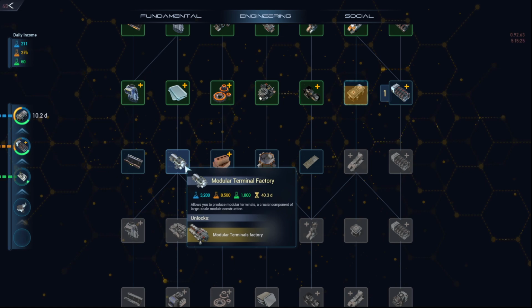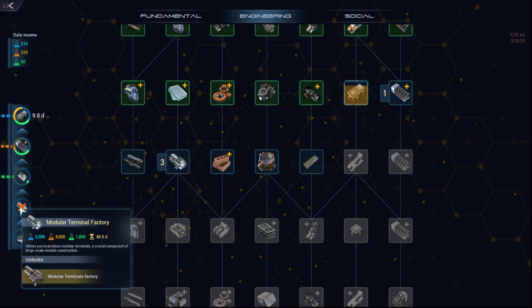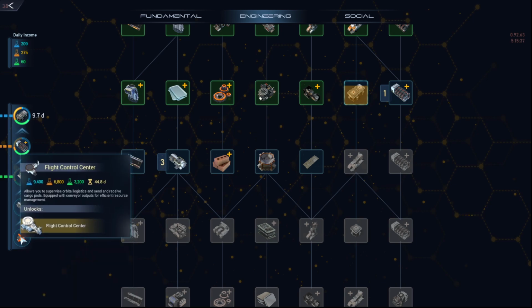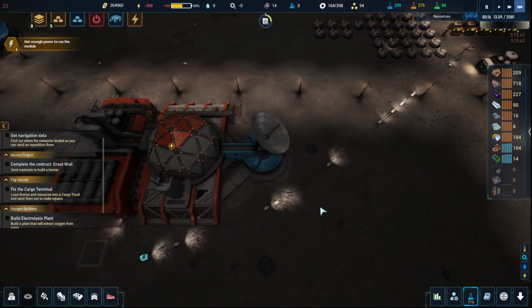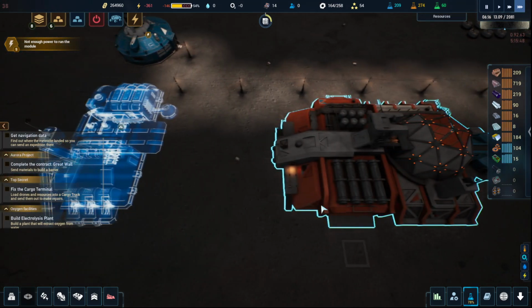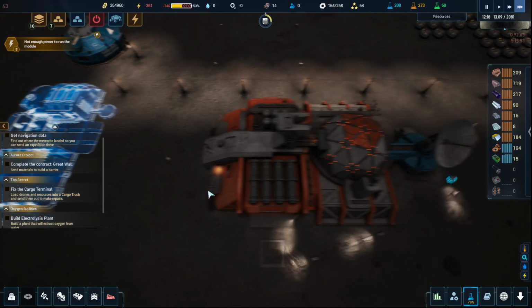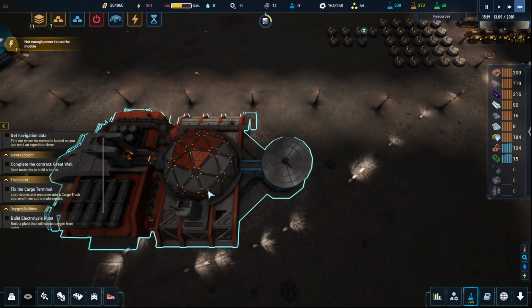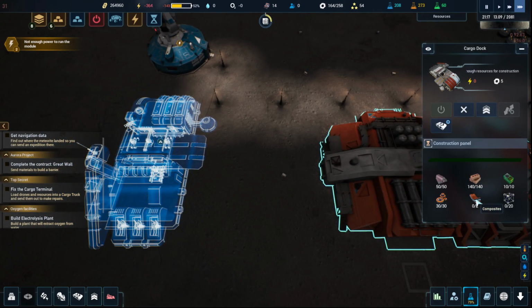Allows you to produce modular terminals, a crucial component for large scale. All right. Get that rolling. I think you actually need to be higher than that. Oh, did we get the... Yep, we did. All right. Get modular frames, modular terminal. Good. Not the only... No, we needed the other thing also did. Composites.